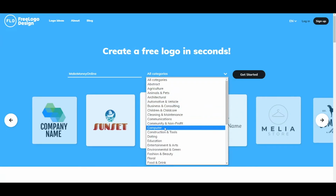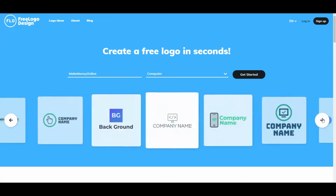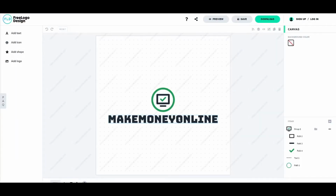food or drink. We will choose computer for now, so we can make a money make online design computer logo. You have types of logos that they have already built up for you, so you don't need to spend too much time searching for logos. You can choose the ones that you actually like, and when you choose the logo, you have their editor.